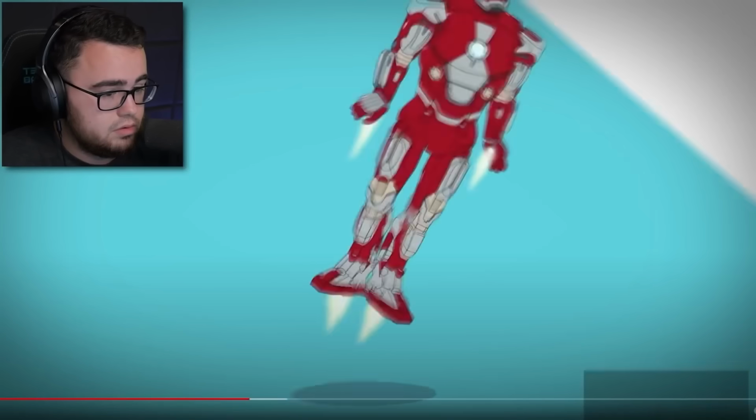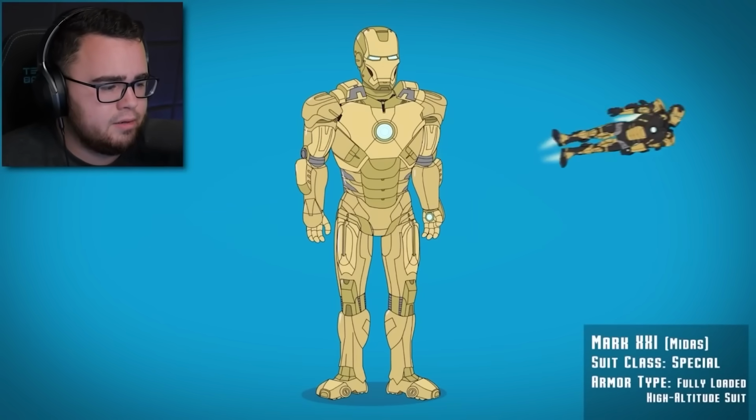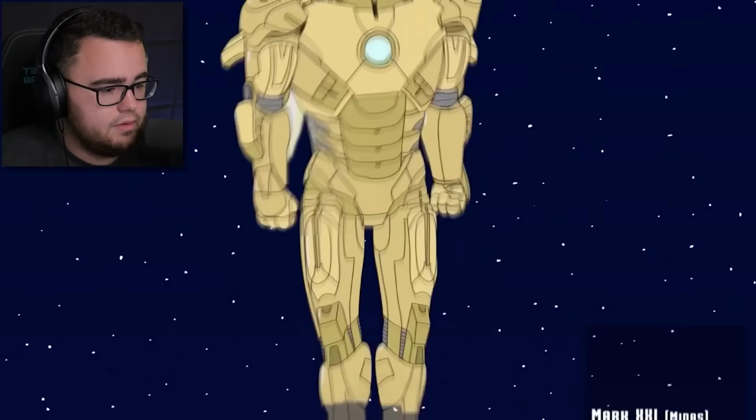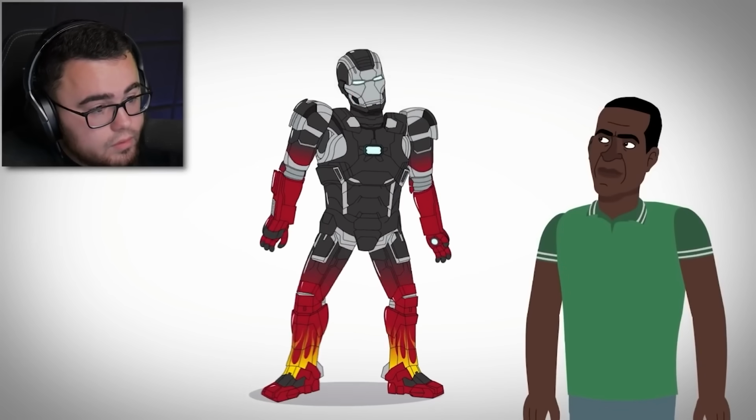Agility and speed. The black and gold Mark 20, capable of long distance travel. Oh, that looks sick. The fully gold Mark 21, built for high altitude flights. The darker Mark 22 with snazzy red flames, possibly intended as a war machine armor for Tony's friend Rhodey.